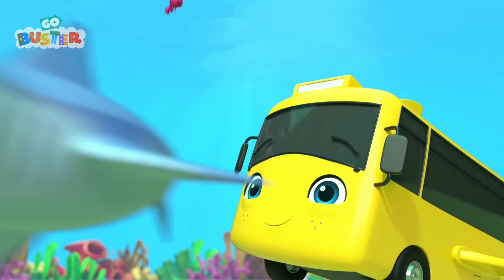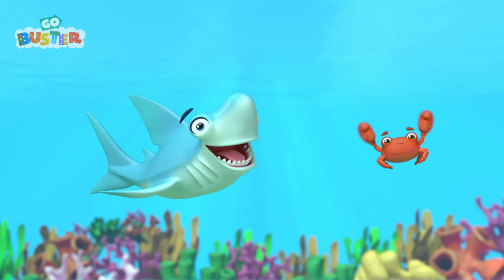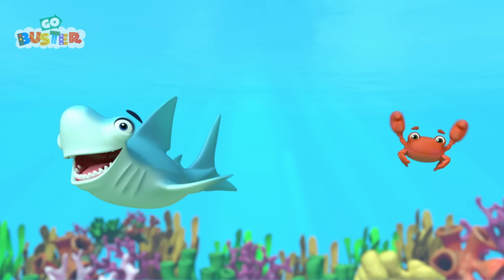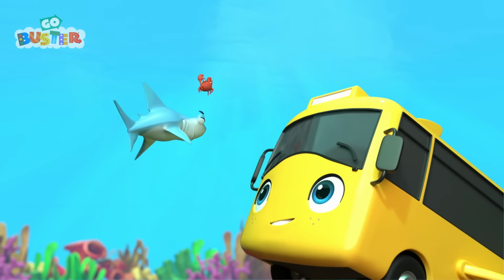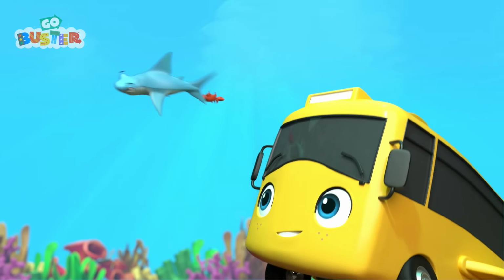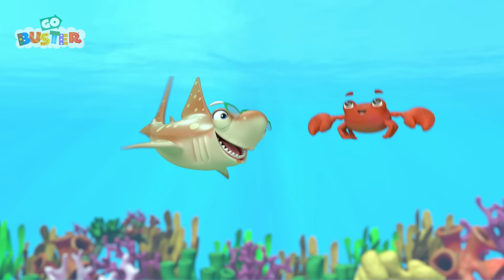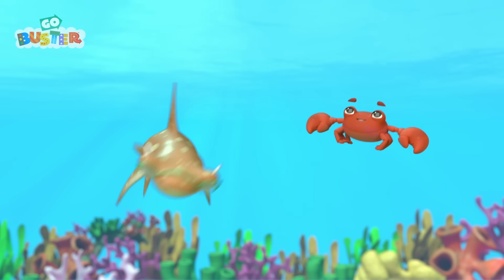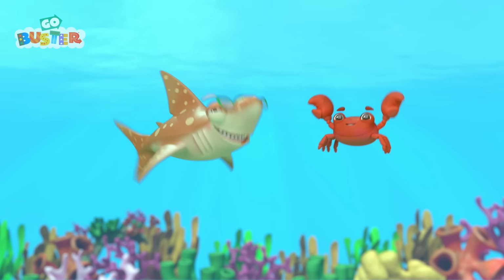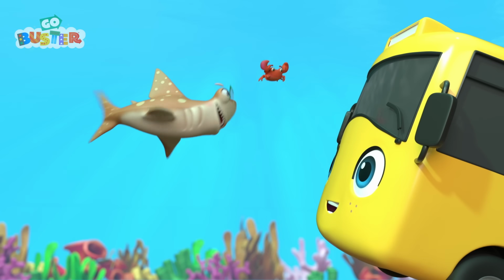What fun! Look, it's Sham the shark. He must be the daddy. Now Sham is dancing excitedly with the crab. Buster is happy to see his old friend. Who's this? Glasses? Wrinkles? This must be Grandma Shark. She's having a great time dancing with the crab, too.